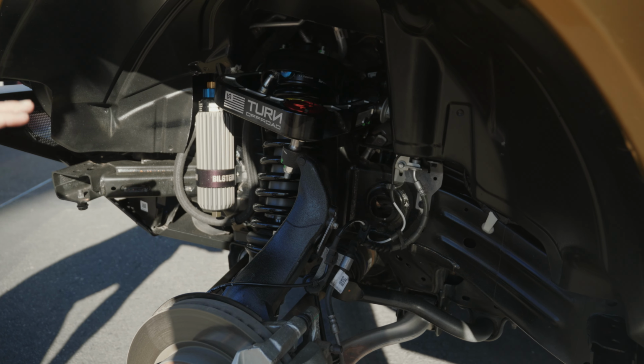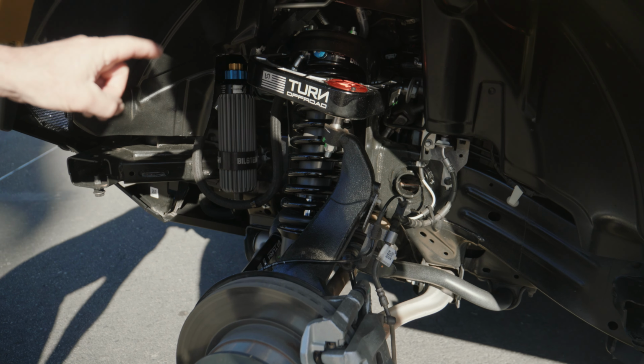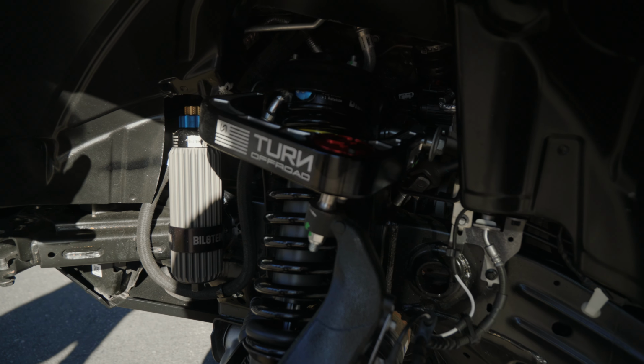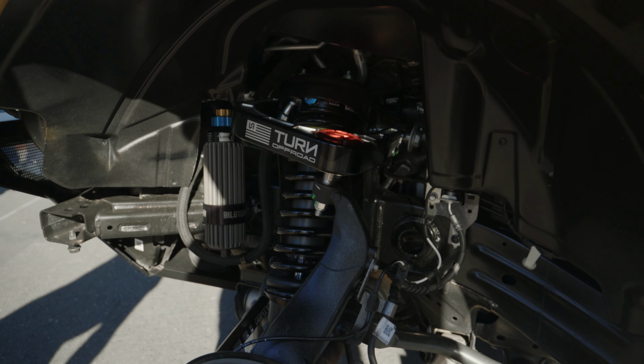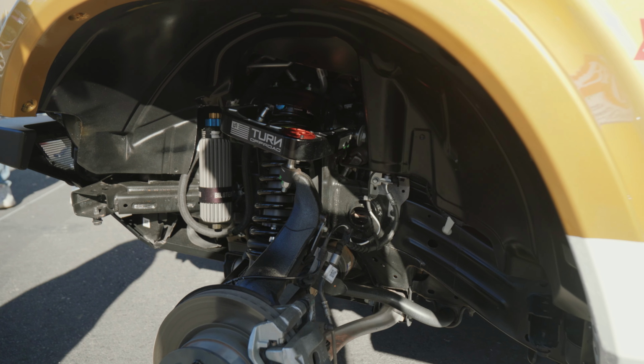So this one has upper control arms. It has all sorts of billet components. It's got the Bilstein 8112s with the giant reservoirs that are fully adjustable, but this is a Turn 14 kit. They call it Turn Off-Road, and they did front and rear suspension on this Big Ole Tribute Bronco.